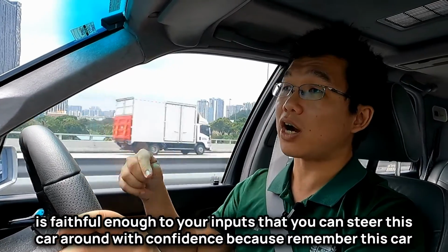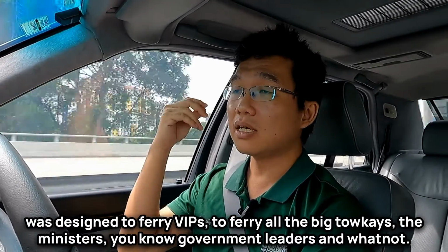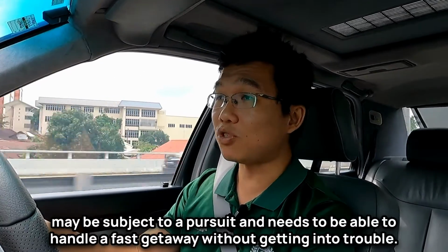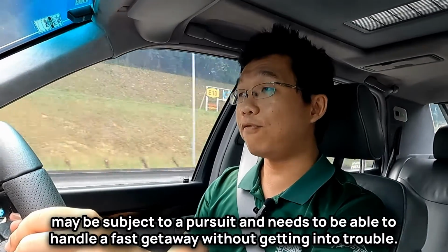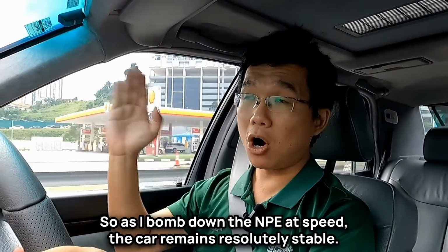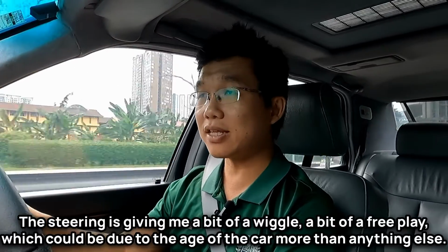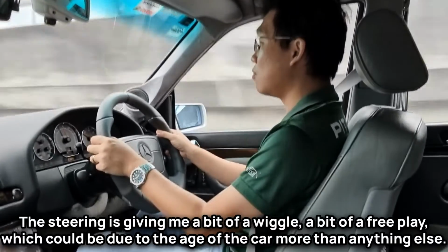Because remember, this car was designed to ferry VIPs, to ferry all the big taukes, the ministers, government leaders and whatnot. Mercedes, when they engineered this car, had in mind that at any time, the occupants of this car may be subject to a pursuit and need to be able to handle a fast getaway without getting into trouble. So as I bomb down the NPE at speed, the car remains resolutely stable. It remains resolutely planted. The steering is giving me a bit of a wiggle, a bit of free play, which could be due to the age of the car more than anything else.